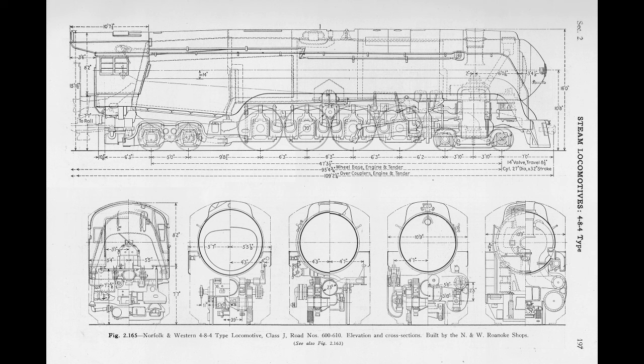It carried 35 short tons, and originally they had carried 26,000 short tons. The water capacity was 20,000 U.S. gallons, and the fuel consumption was 6.5 short tons of coal per hour, and it burned 11,975 gallons of water an hour. The firebox grate area was 107.7 square feet. The boiler was 92 inches, and the boiler pressure was originally 275 psi and modified to 300 psi. Again, that's the most I've ever seen in a 484. The heating surface was 5,271 square feet.